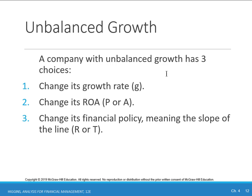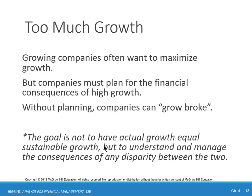If you have unbalanced growth, there's only a few things you can do. You need to change the growth rate of the company. Who wants to reduce sales growth? Nobody. We need to change return on assets, so we either increase the profitability of the company or increase its efficiency. The only other opportunity is to change something in our financial policy: either change how much earnings we retain or change our financing. As we talk about growing companies, they typically can't change those other things. The only things they can change are retention and leverage. And most companies at the very beginning don't pay dividends, so their retention is already maxed out.